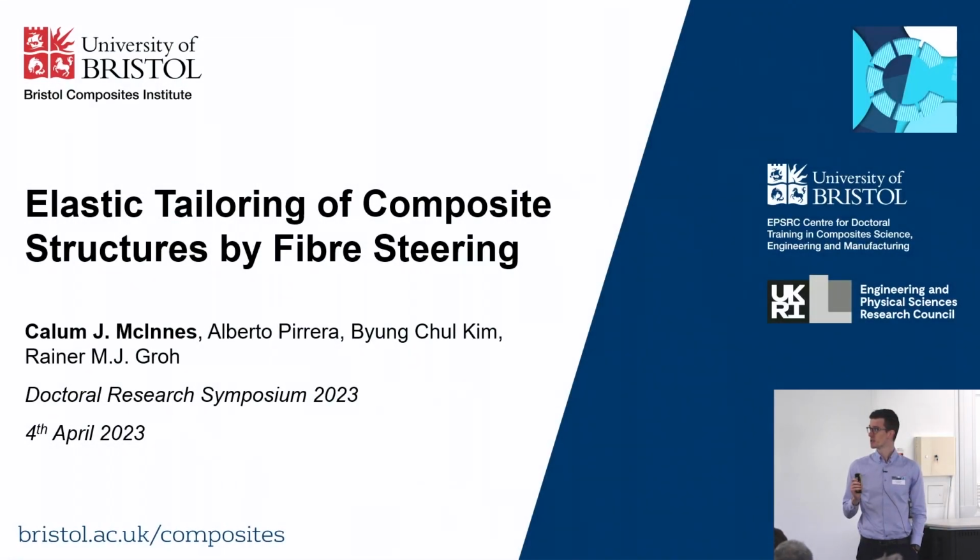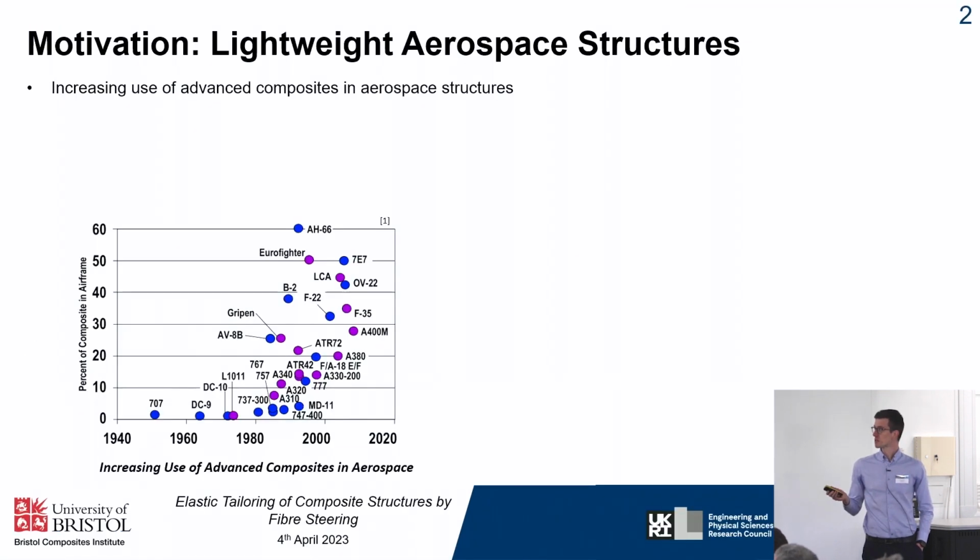Today I'm going to talk to you about the potential for elastic tailoring of composite aerospace structures by the fibre steering concept. So motivation-wise, why do we want to transition from conventional straight fibre laminates to this more novel fibre-steered concept? Well, as we all probably appreciate, the use of advanced composite materials in aerospace is rapidly increasing from the conception in the 1940s to more or less the current year, kind of 2020-ish.